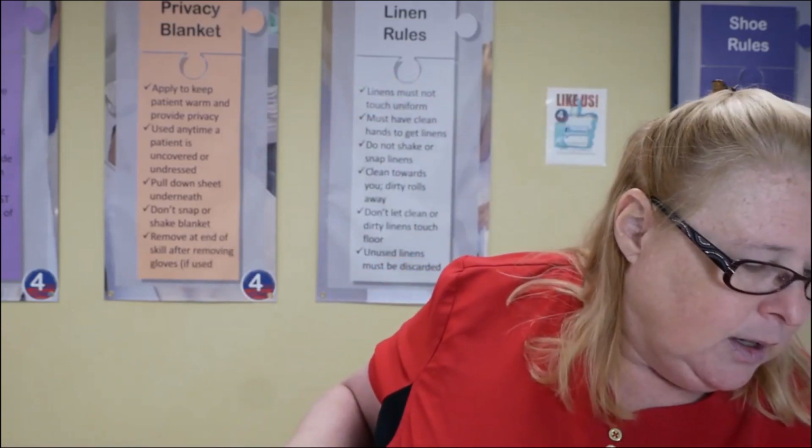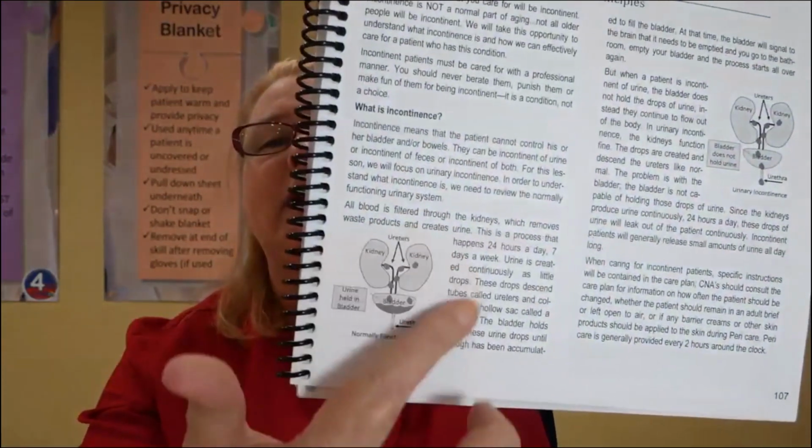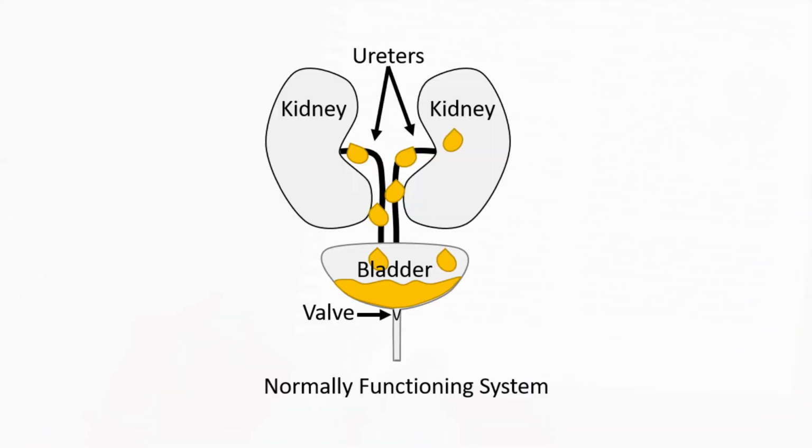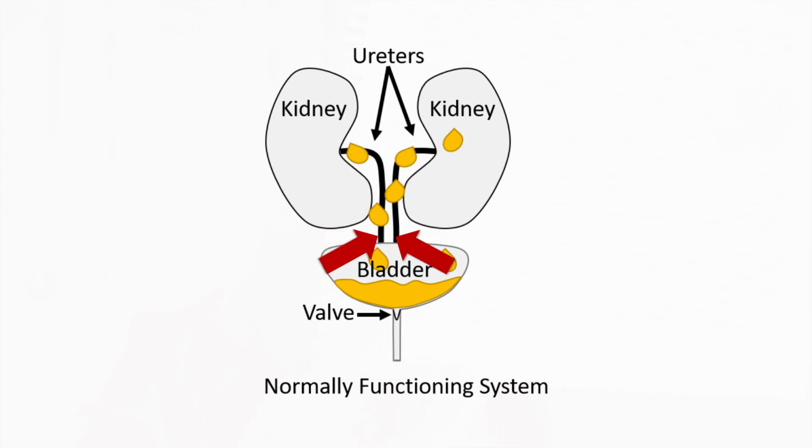In order to understand what incontinence is, I want to bring your attention to the graphic on page 107, right here. You can see that in a normal elimination system, you have two kidneys, you have tubes that lead from the kidneys down to a storage unit called a bladder, and then there's a tube that leads from the bladder to the outside world. That tube is called the urethra. There's a little valve at the bottom of the bladder at the entrance to the urethra that holds that bladder closed. And this allows you to go anywhere without wetting yourself all day long.